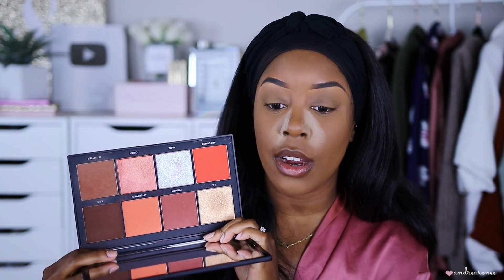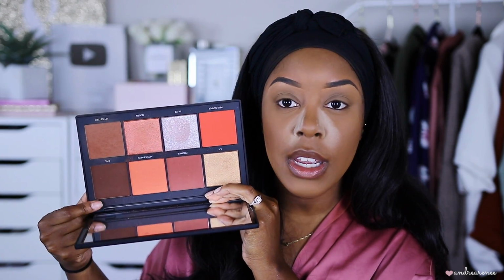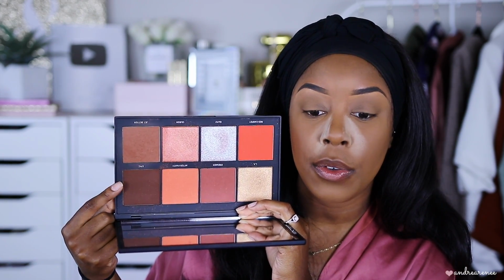You can also use these as your eyeshadow if you want to, but the shade that I use in here as my bronzer is this one right here. This is called Jet Setter, and also this one in the shade Epic, the one that I'm pointing to. This is also really pretty as a bronzer if you are wanting something deeper.